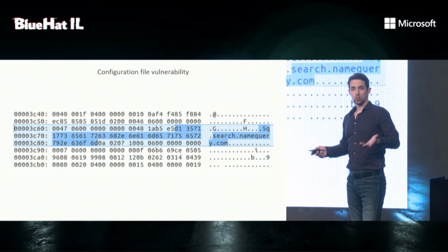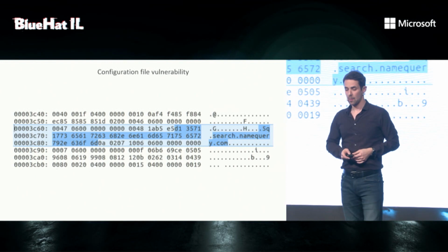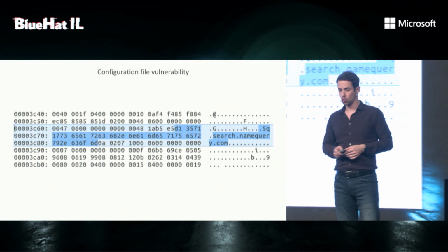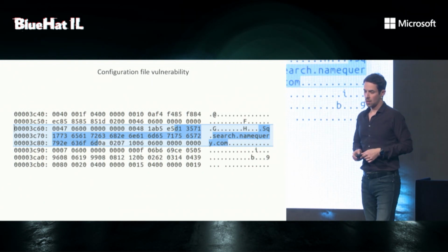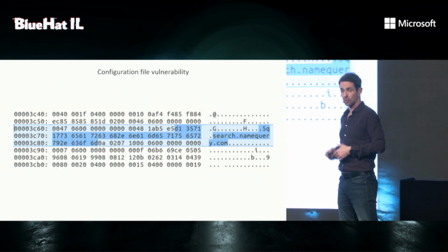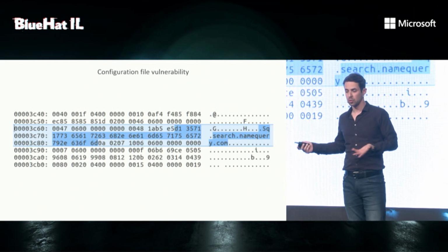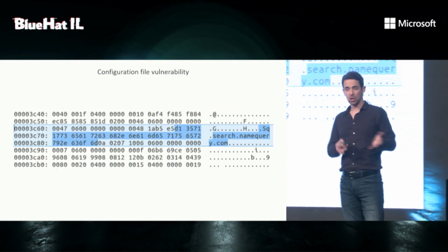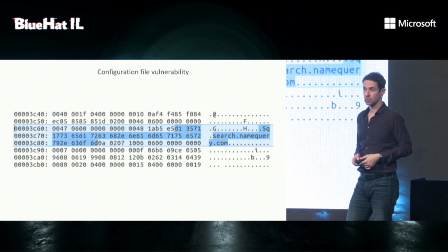But this would also be very useful for an attacker, which is obviously what happened. So there was a vulnerability in this older version of LoJack, specifically in the LoJack small agent. Its configuration file contained the domain where it goes to download the full agent. And the problem was that attackers were able to simply replace this domain name with a malicious one, effectively transforming a legitimate persistent anti-theft tool into a very malicious, very persistent backdoor.